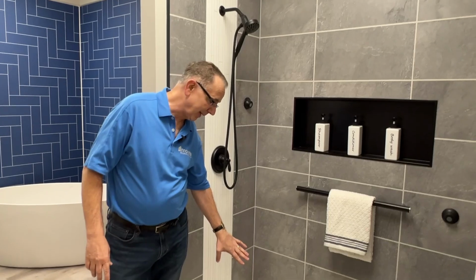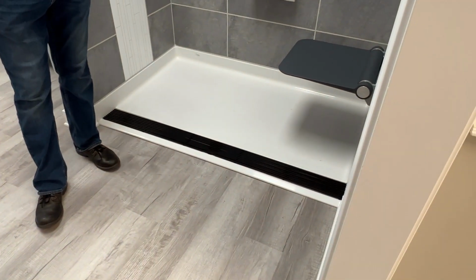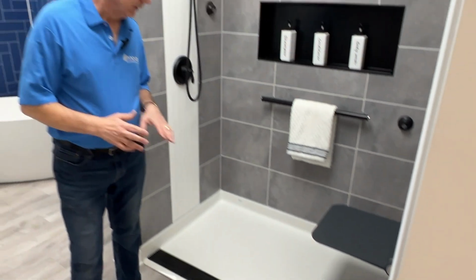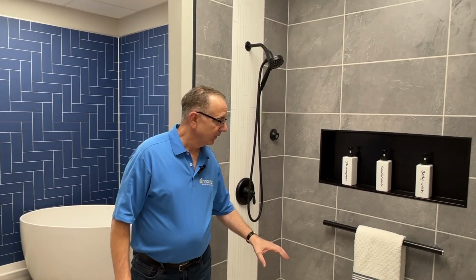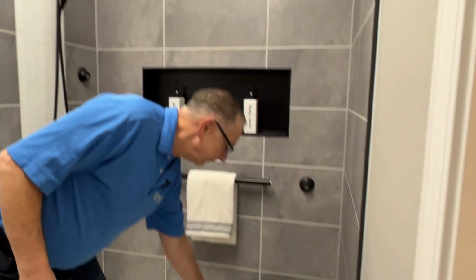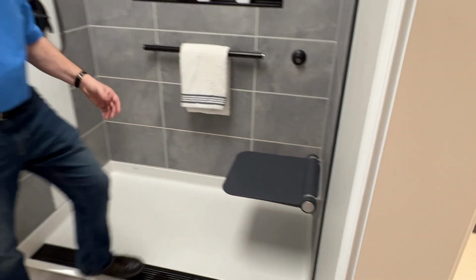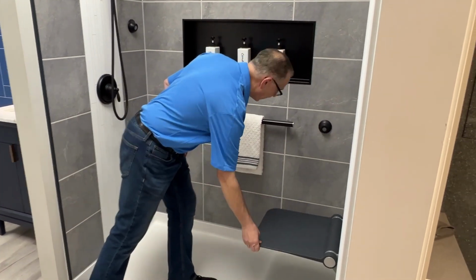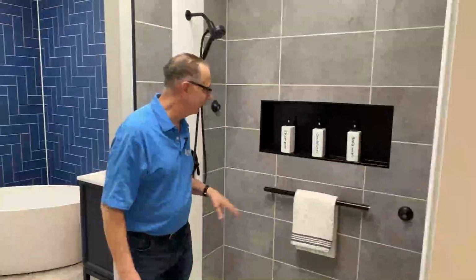So with these wall panels, you're not limited to the type of base you use. This one here is a fiberglass, commercial grade roll-in base. So if mom or a family member has the need to use a wheelchair, this is a great base to do it. With these panels, you can get any type of accessories. If you want to create more room in your shower, yet have a seat, I love the fold down seat option. This one's very contemporary, folds up, folds down. You've got grab bars, you've got recessed niches, and they come in all sorts of different finishes.